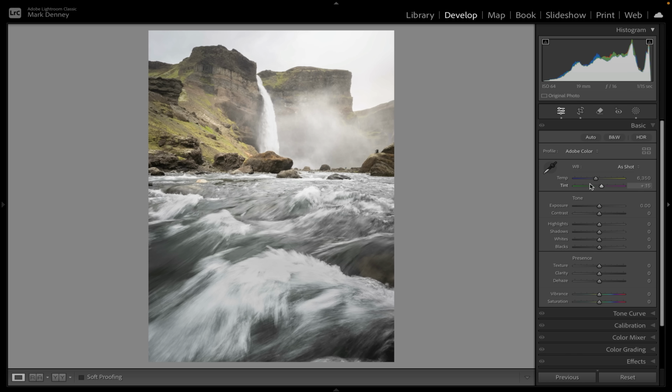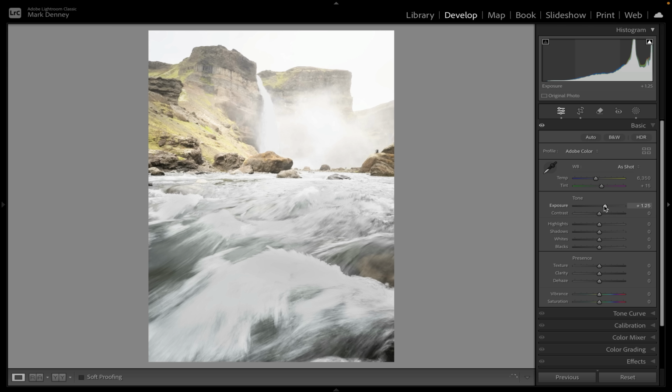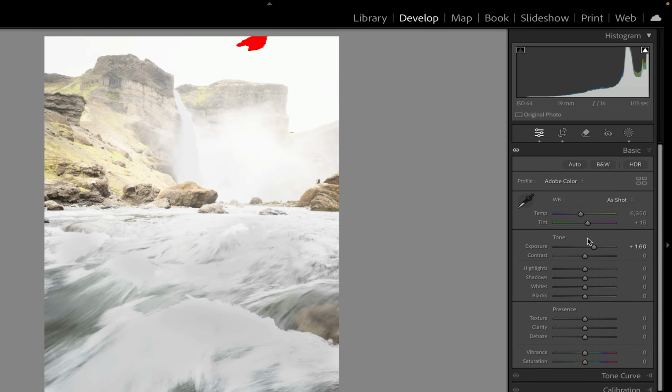Now, how do you do this? What you want to pay attention to is you don't want the histogram pushed so far to the right to where it starts to get piled up, where it's pushed all the way to the right side, because that means you're overexposing your highlights. You want there to be a subtle gap between the edge of the histogram and your readings. So something like this right here.